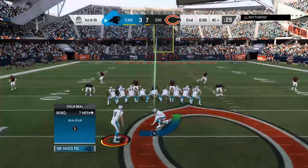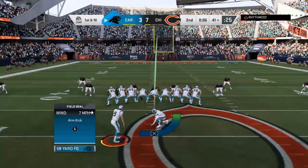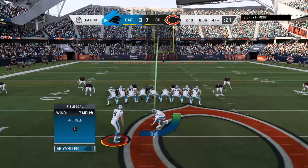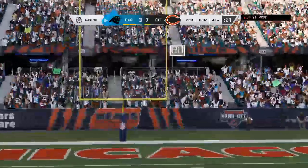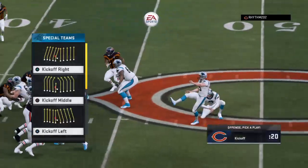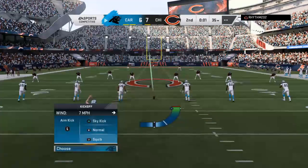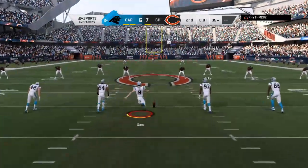On now, Graham Gano. He's hit from 63 as recently as last year. So this will be spotted on the midfield logo. It's a 58-yard attempt. And I tell you what, he got it from 58. That had lots of leg behind it. So a big play before the end of the half to get him into this spot, and they cash in with 3.